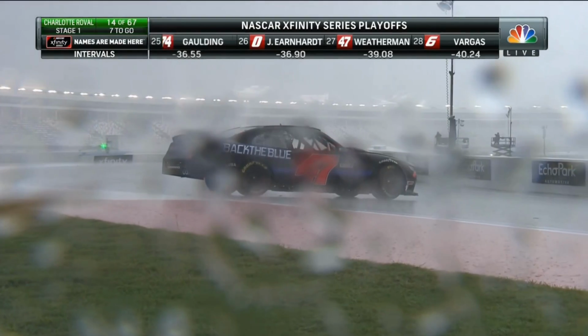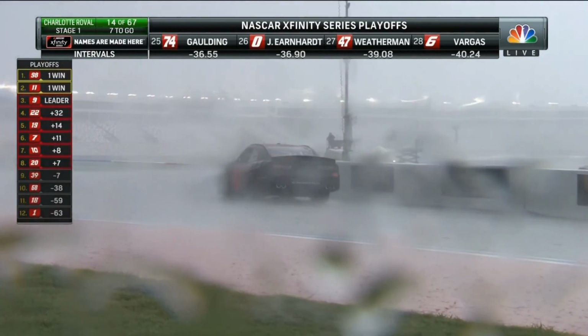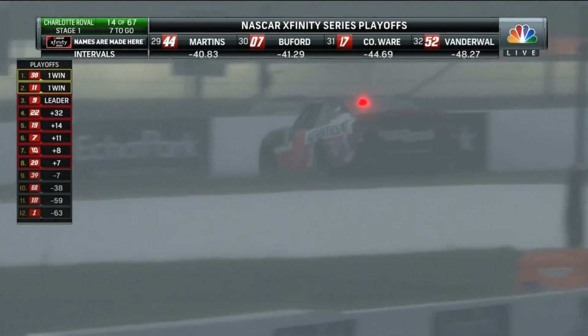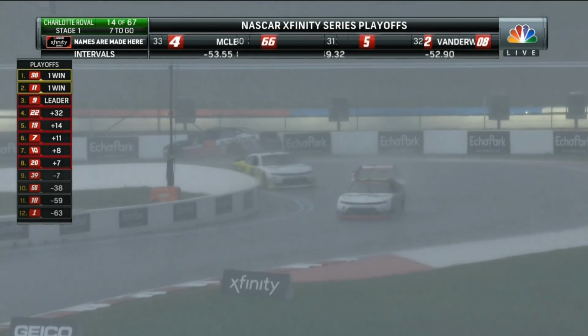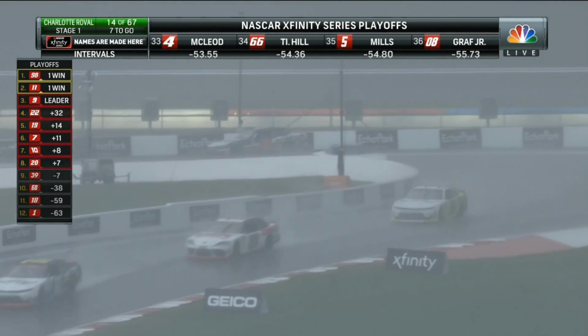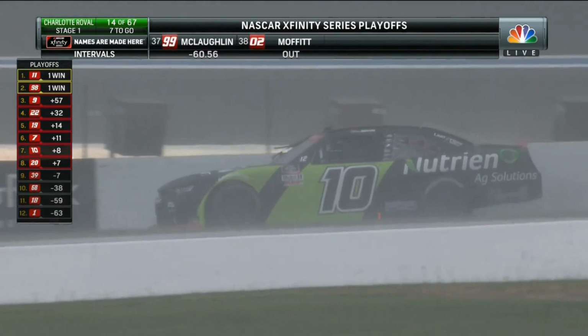Jeff, you bring it up. The stage, Gragson leading right now, is a huge story. When the 19 car's in the wall over here in the infield, the 9 car wrecked off. The leader of the race, Gragson, just spun out. All right, take back what I was saying. 10 car, Ross Chastain, into the wall.